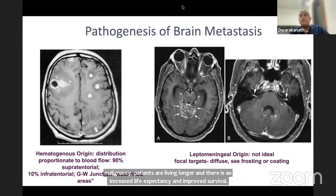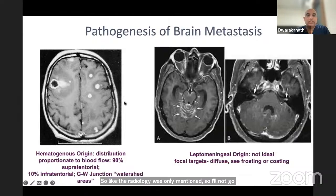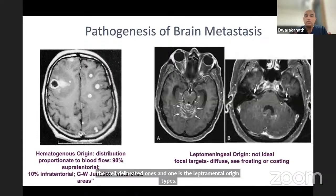So like the radiology was already mentioned, I'll not go through it. Again, you have basically two types. One is the well delineated ones, and one is the leptomeningeal origin types, which cause a diffuse coating and which are basically not suited for radiosurgery.